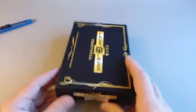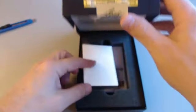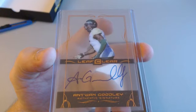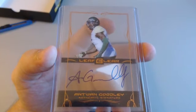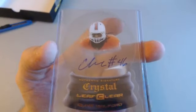All right, let me get my filler. If I can get this box open. There we are. I always get the filler just to cover up the hits, guys. Give it a little better presentation. We will start out with an Antoine Goodley. He really put some work into the end of his autograph. He is now a free agent. Was with the Cowboys, now a free agent. Cowgirls didn't want to keep him, I guess. Nice auto, though. On card. All right, guys. Behind that, we will have a Clive Walford Crystal Ball on-card auto.